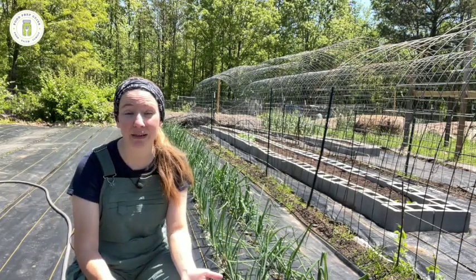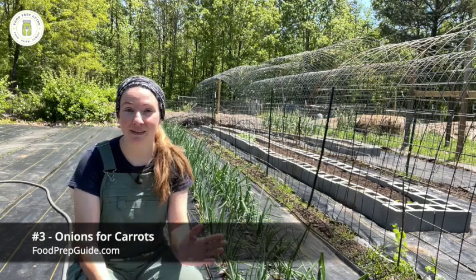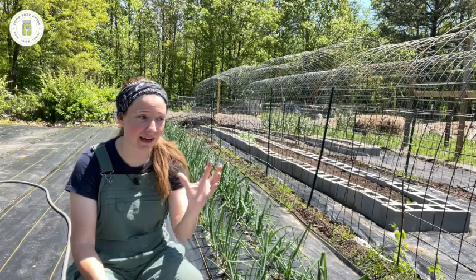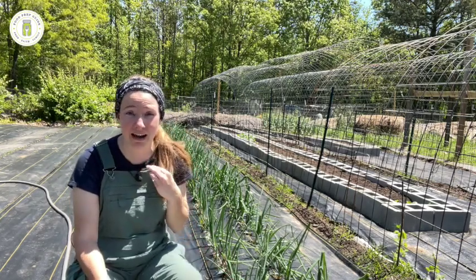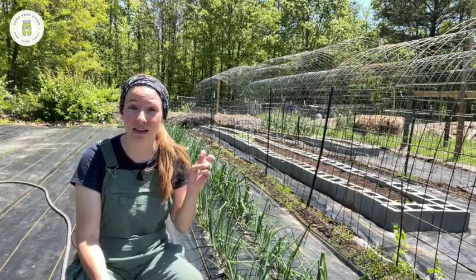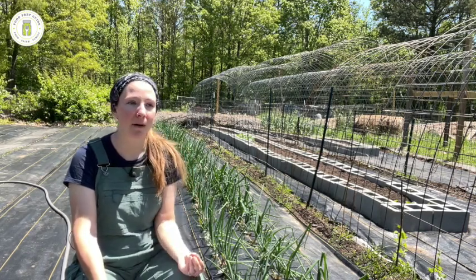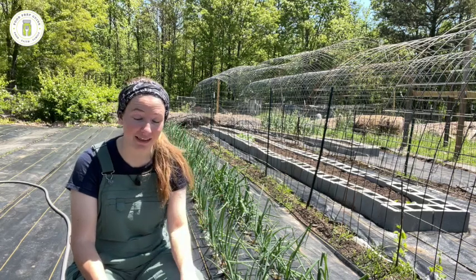Okay, number 3 is going to be onions for carrots. So something that carrots suffer with big time is going to be the carrot fly. I think it's the number one pest, it's the only pest, I should say, that I have personally had attack my carrots. I do think carrots have other enemies as far as pests go in the garden, but I have only personally had experience with carrot flies. I think they're called carrot flies because that is the number one crop that they attack.